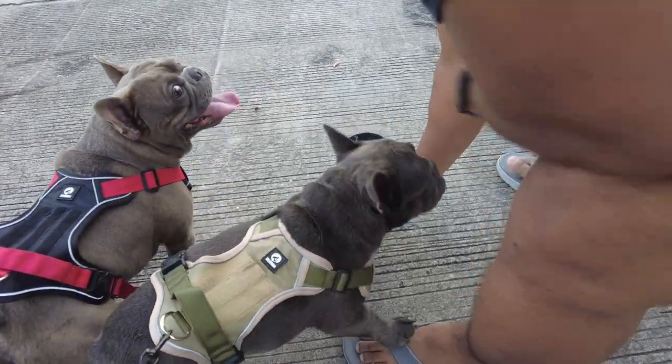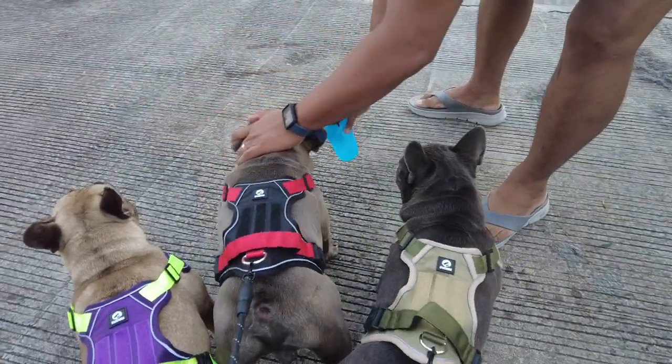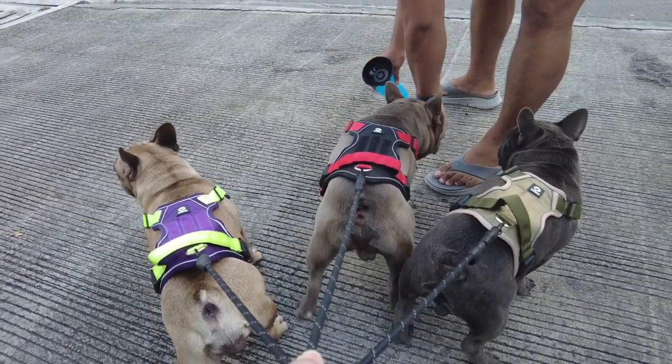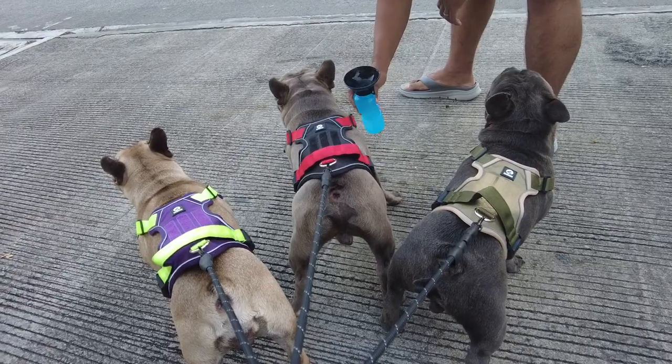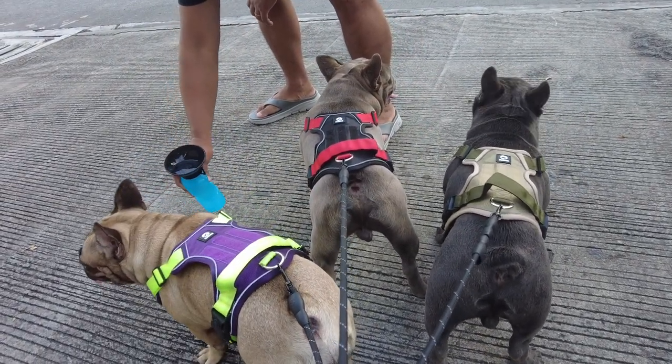This is the third attempt of us giving them a drink. However, they still didn't want to. Maybe because they wanted to roam around more than to drink. So, Glenn just showered them with a bit of cold water just to help lessen their body heat.